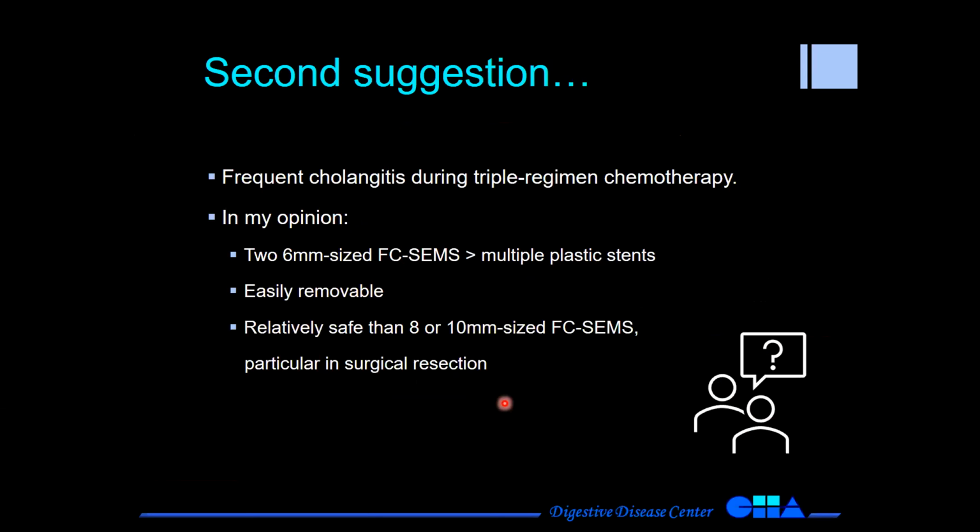Second suggestion is that during chemotherapy, we experience the recurrent cholangitis more often. So we should recheck the stent patency period and also I want to check together about the usefulness of the 6 mm size fully covered metal stent during gemcitabine chemotherapy.